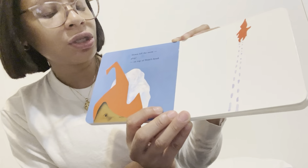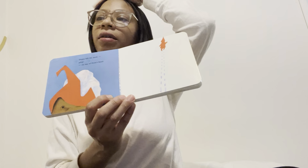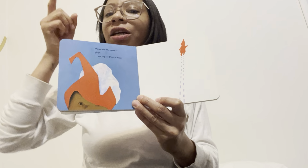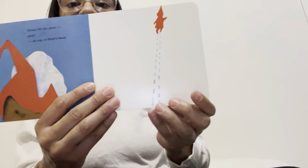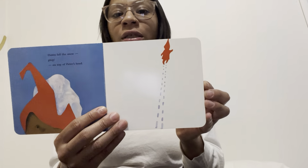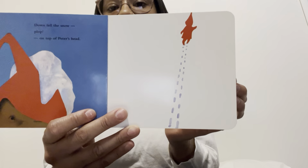Down fell the snow, plop, on Peter's head. Can we touch our head? Let's touch our head. Yes, the snow fell on top of his head because remember, he kept poking it. He kept poking it. And it fell. He's creating tracks again with his feet. As we walk in the snow, we're able to see our footprints or even the stick that we drag along in the snow.